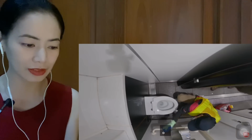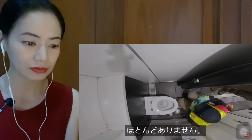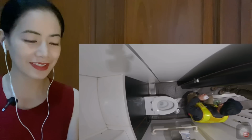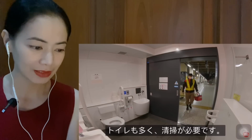They're doing it in every toilet. Wow. This may be how every toilet should be cleaned, but rarely is. More like the service at a luxury hotel. True. This is a public toilet. There are also many multi-purpose toilets that need cleaning too.